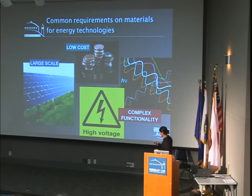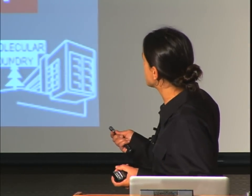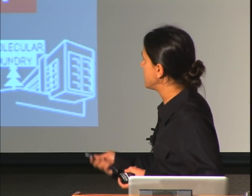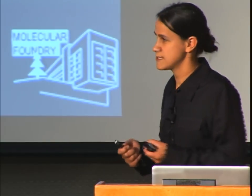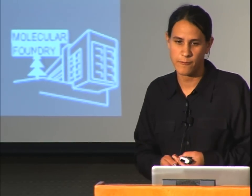And finally, because we're often converting between different forms of energy in any energy technology, we end up with complex functionality, so a material that has to do two things at the same time and do them really well. So for a solar cell, you need to handle light and you need to handle electricity at the same time very well. And you'll see that that's the case also for these electrochromic window coatings, which have been a focal point for us to get into this world.